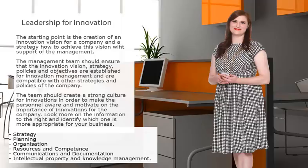Be aware that the pointers below are defined for a range of different businesses, and you should therefore focus on the parts that are relevant for your business.